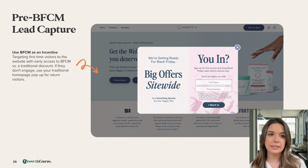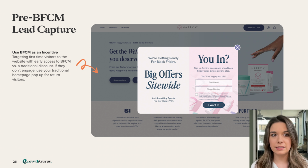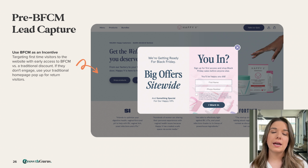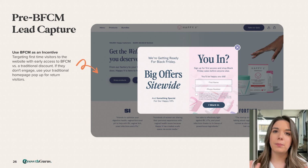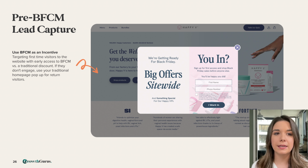A couple different ways to do this is looking at implementing some lead capture directly on your website. So pre-Black Friday, Cyber Monday lead capture is really great. This is an example on the screen of using that traditional incentive that we might have, like 10% off or 15% off for first-time visitors. Instead, we're using Black Friday as an incentive itself, which does a couple things. One, it removes that discount behavior leading up to Black Friday to help make Black Friday a little bit more successful. But then it also gets people excited about Black Friday itself. So it's really great to incorporate these lead captures on your website with Black Friday being the incentive.